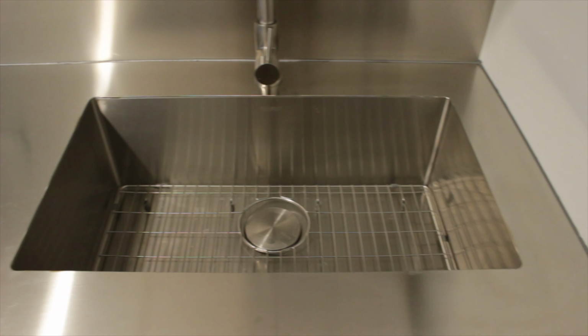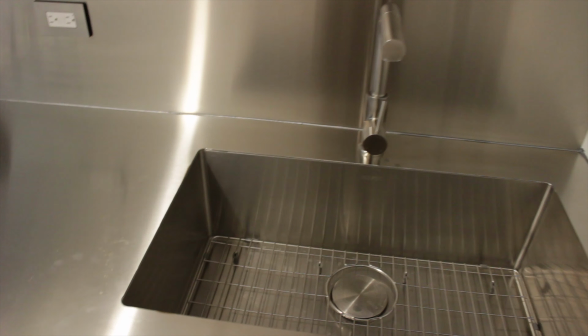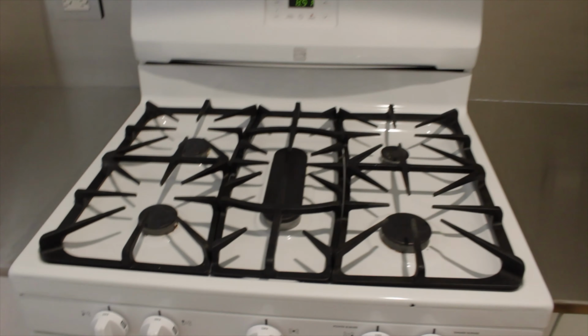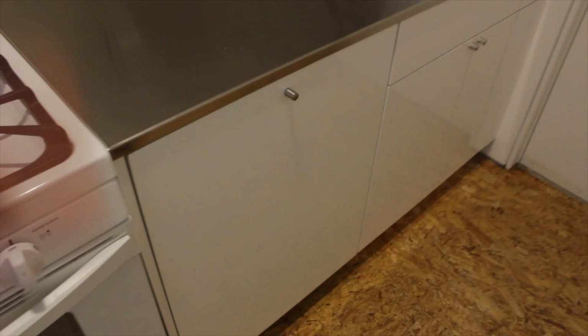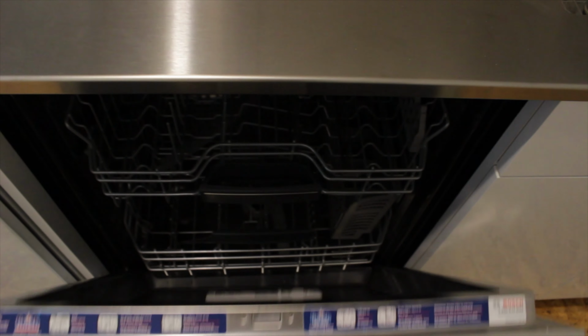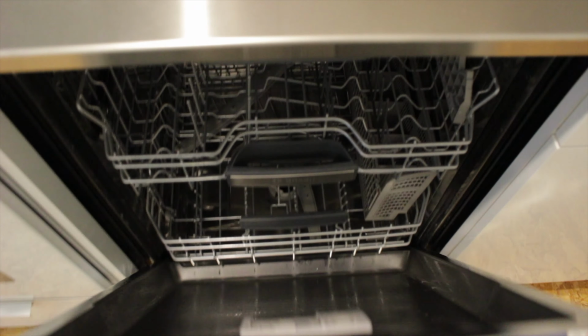So here's our sink. It's a very big, deep sink. I'm so happy about that because I cook a lot. And then we have a stove with a grill in the middle. I've never had a stove like that, so it's lit. All soft close cabinets, and we have a hidden washer and dryer in here. Oh, can't get it open. Okay, you get the point. We hand wash our dishes. We really don't use a washer or dryer, but it's cute.